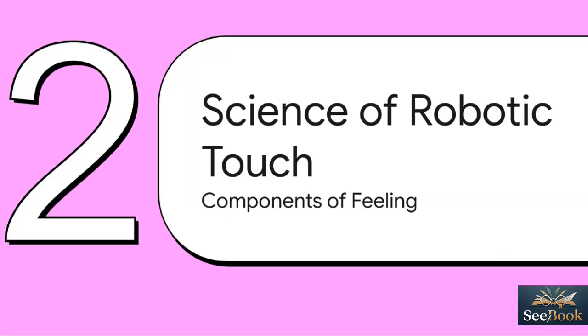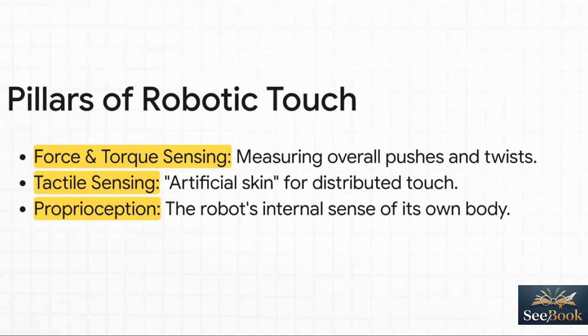Okay, so how do you actually build a sense of touch for a machine? Well, it turns out it's a lot like our own sense of touch. It's not just one single thing, but a combination of several different inputs all working together in harmony. You can really break it all down into these three main pillars. First, you've got force and torque sensing. That's kind of like the feeling in your wrist when you push a heavy door. Then there's tactile sensing, which is all the detailed info you get from your fingertips. And finally, you have proprioception, which is the robot's own internal body awareness.